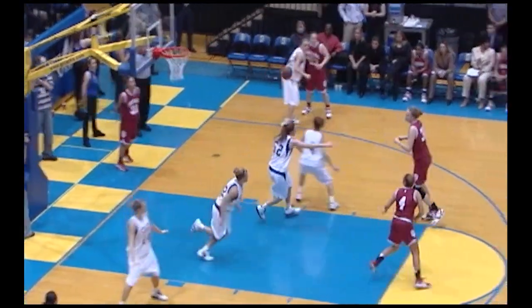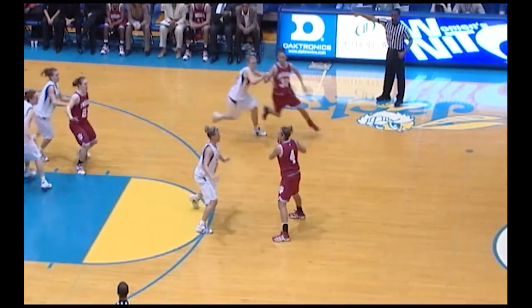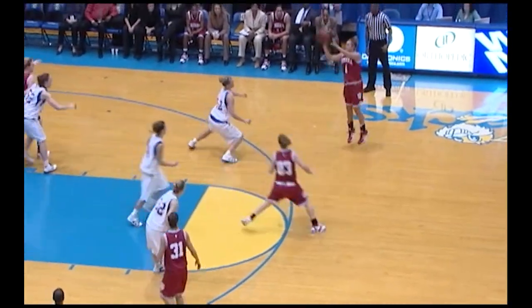Baseline to inbound will be Enterline. Long lob out top to Smith. She's got a hot hand, 3 threes on the night, 9 points. Co-leader tonight in scoring. Season leader on the season, she averages 12 a game. The drive by Brown, the kick back to Smith. Hesitate. Deep 3. Front of the rim. Came up short. Rebound. Bover knocked it to Warkentine.